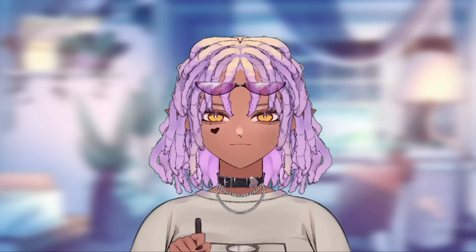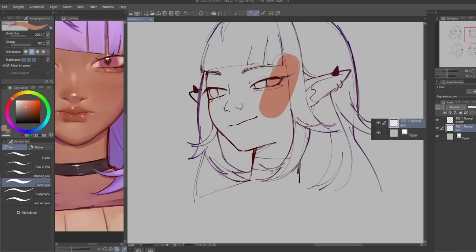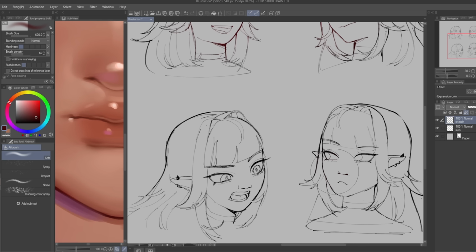Now time for the most exciting part, the shading! I love shading. It was time to bring the sketch to life. Firstly, I made separate layers. The skin, hair, and eyes are on different layers. Line art layer is alpha locked, so I can add a lighter color to it.